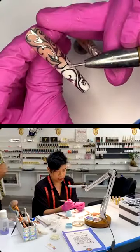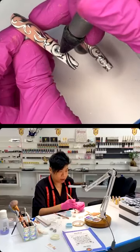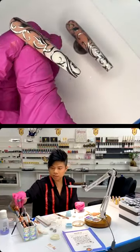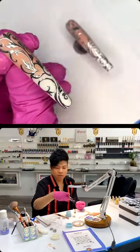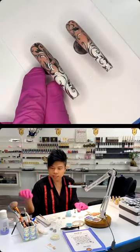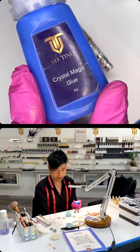So if you adhere one stone over here with gel, then you have to go around the stone later with the crystal sealers, and you don't want to do that. It's very unattractive. So it is time to use glue. I am using the Crystal Magic.